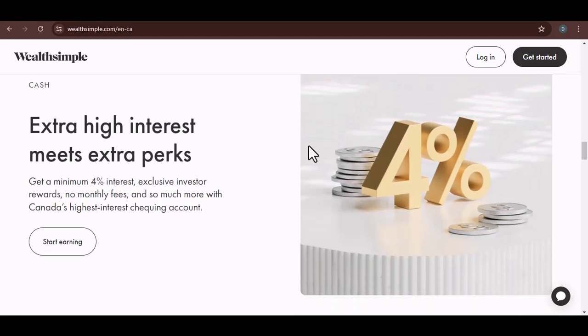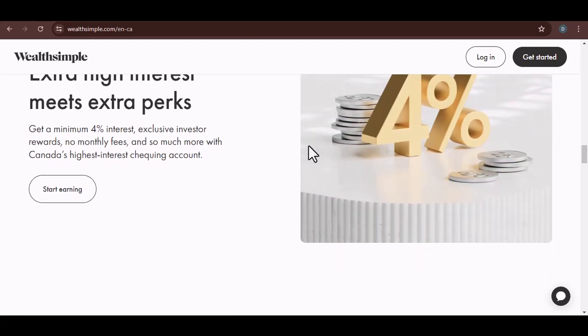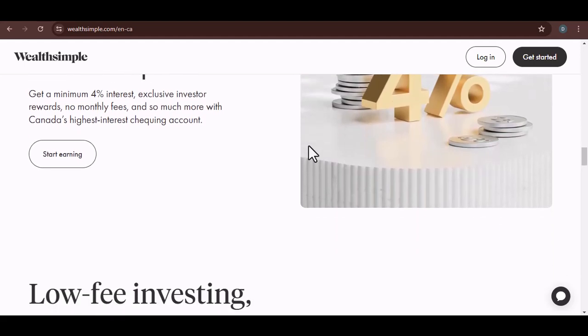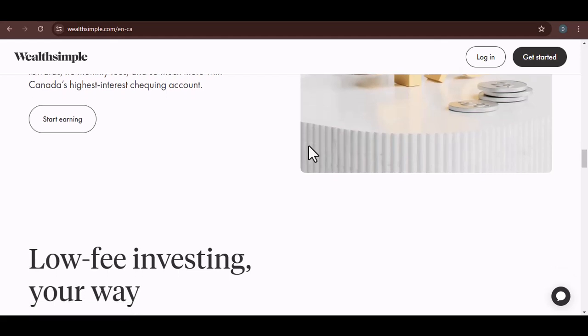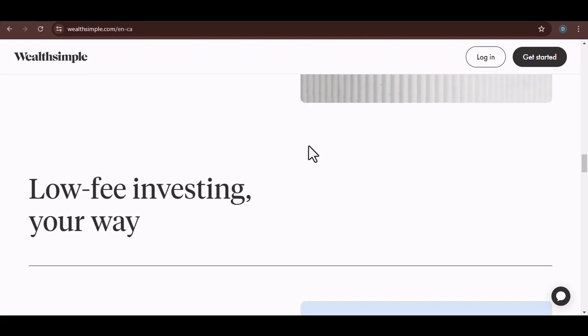And there you have it. We've explored the allure of gold, the potential benefits of digital gold, and whether or not Wealthsimple is the place to buy it. While it might not be the golden answer you were hoping for, hopefully, this video has shed some light on the subject and helped you make more informed investment decisions.